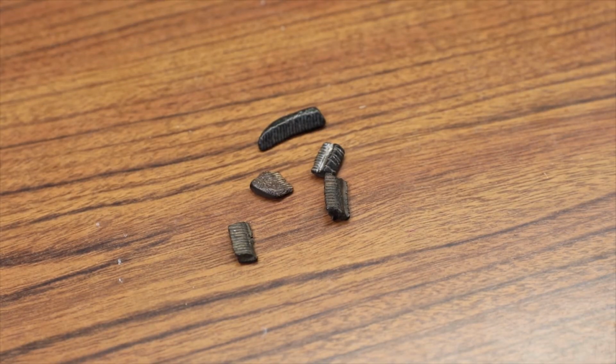Remember we talked about sometimes they get buried underneath the dirt. Well, fossils are all buried underneath the dirt and silt. You can see like the dirt inside of it.